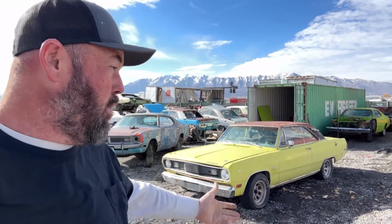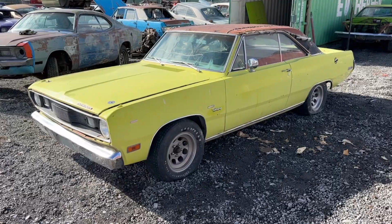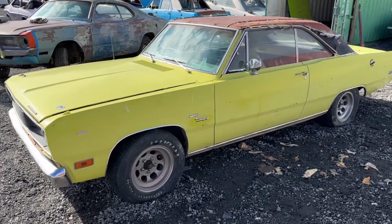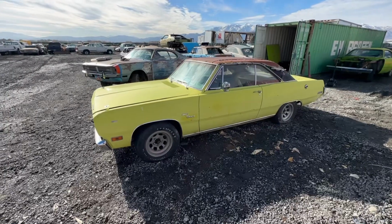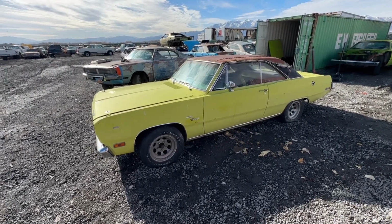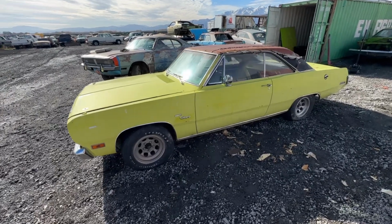I'm gonna go over another find with you. And this is a factory Curious Yellow 71 Plymouth Scamp. So like I said, Curious Yellow, which is a really cool and unique color, especially when it's fresh. You can't really tell if it's green or yellow. Just a really interesting color.